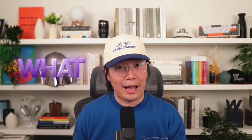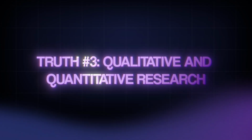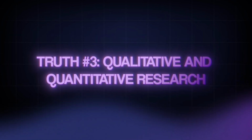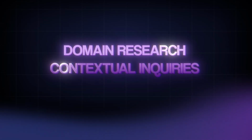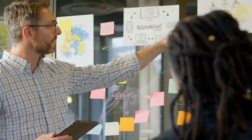Okay, so the next truth is that good research doesn't just ask what happened, it asks why did it happen. And so that's why UX research has two sides: qualitative and quantitative research. So qualitative research asks the why. It helps explain the user behaviors through open-ended exploratory methods like domain research, contextual inquiry, and user interviews. Now, the data you're collecting from these methods are typically subjective, and they're summarized in words, opinions, conversations, and the results that come from that, you are discovering user needs, the motivations, and their pain points. So again, what you're capturing are the feels, the why behind the actions.